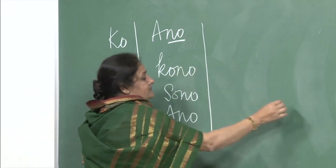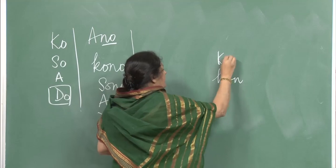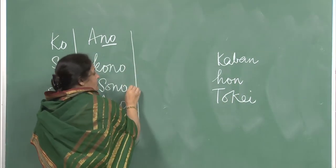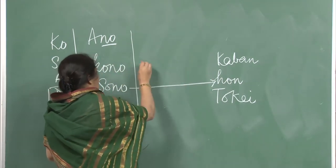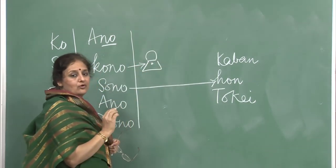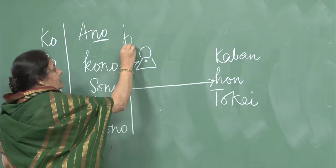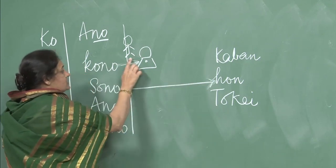For example, hon, kaban, tokei. So, you point at the object and you say sono hon. That book. Kono kaban, this kaban over here, sono kaban over there. This is far away from the speaker, and this is close to the speaker.